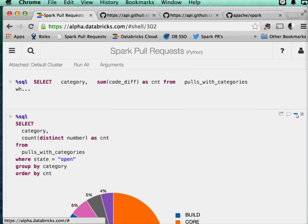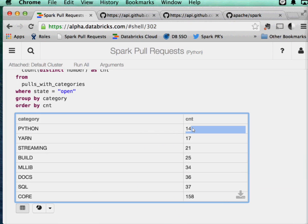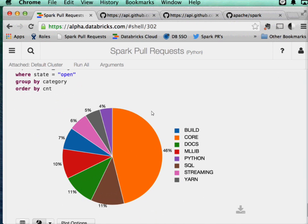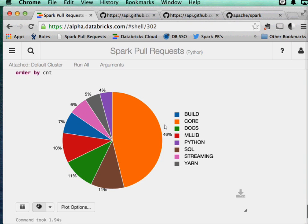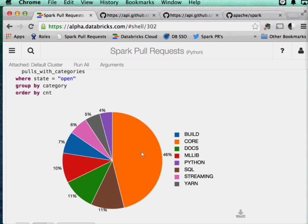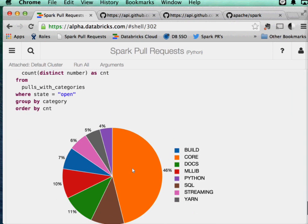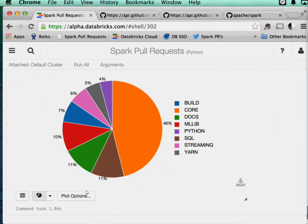One nice thing is that by default, I just get a table back. So I have, Python has this many, Spark Streaming has this many. But what I want to do is actually plot this. So here's me turning this into a plot. This is a feature of Databricks Cloud, so it is not available by default in Spark. But in Spark, you can get a table and then plug it into whatever plotting framework you like to use. The takeaway here is that most of the pull request entries are Spark core, and then it trails off, there's SQL, this green one is just documentation updates, and MLlib.